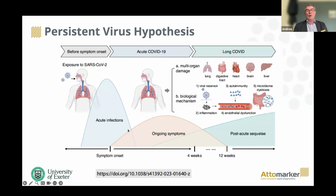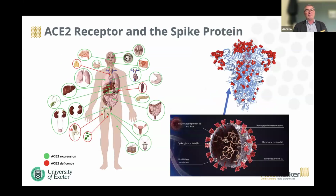And then for a period of time, there may be some ongoing symptoms. It takes a while to clear. And then it leads into the long COVID problems. And it's probably because there are viral reservoirs, and the virus is hanging around your body, in your lungs, in your digestive tract, in your heart, your brain, and causing inflammation, maybe causing autoimmunity, maybe causing gut dysfunction. And that leads on to these 250 symptoms of long COVID.